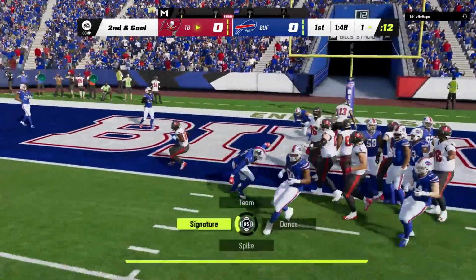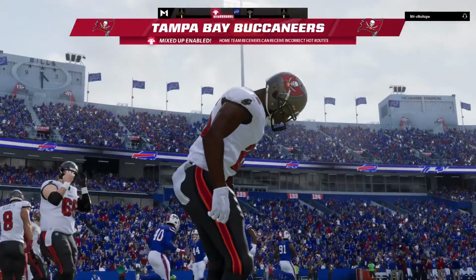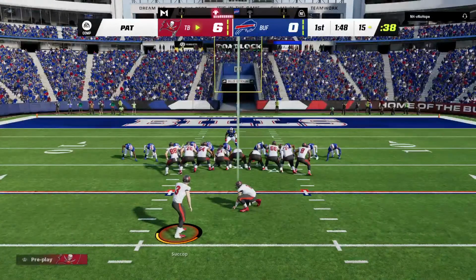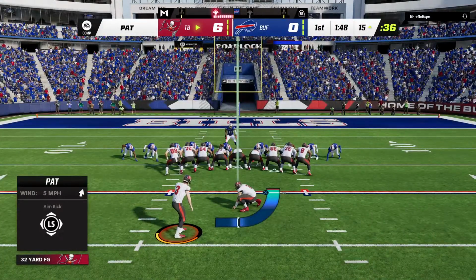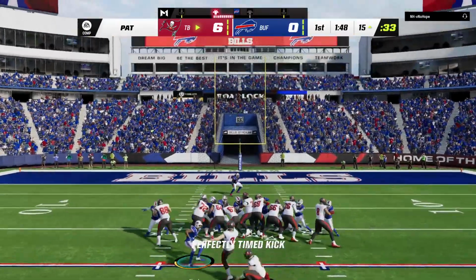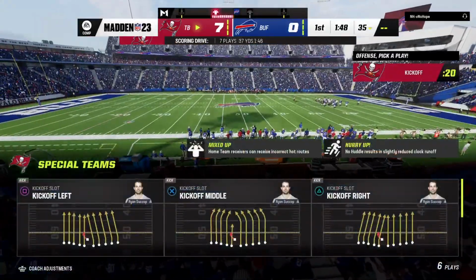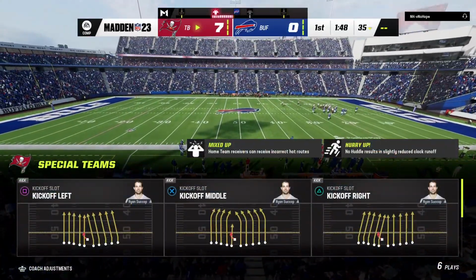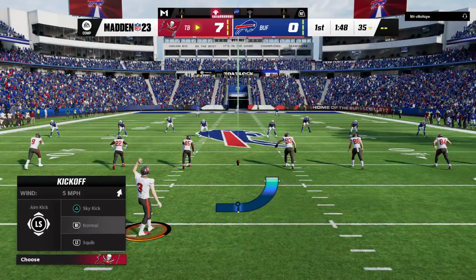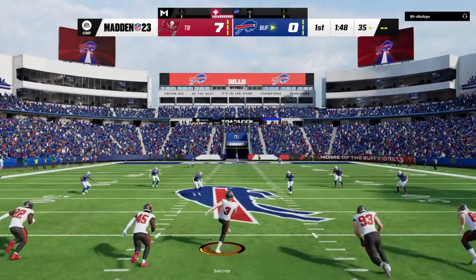They'll run here with Bernard. And he'll take it into the end zone. Touchdown, Tampa Bay. A touchdown run there from a yard out. And the Buccaneers have taken the early lead on the road here in Buffalo. Extra point put through by Succop. And that makes the score 7-0. Now it's Ryan Succop on after the touchdown to kick it away.